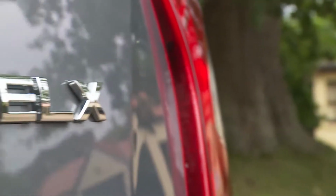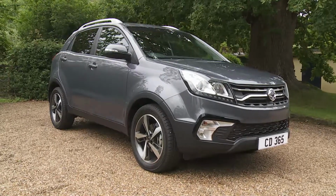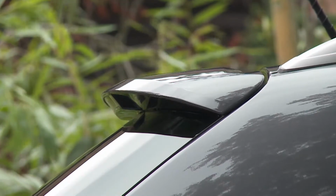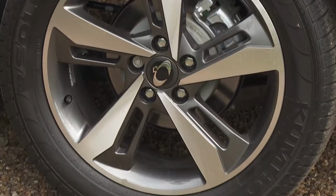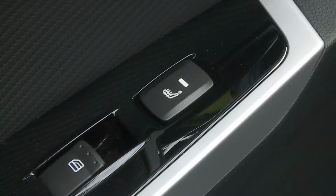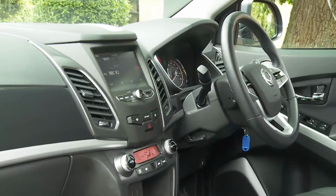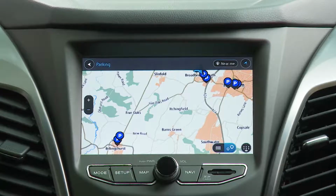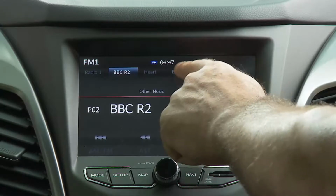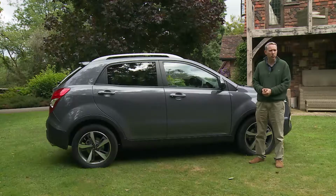Opt for this flagship ELX 4x4 variant and that kit tally grows substantially. Outside you can expect to find extra chrome detailing, privacy glass, rear parking sensors, power folding mirrors, a rear spoiler with a high mounted LED stoplight and lovely 18-inch diamond cut alloy wheels. Inside you get leather seats that are electrically powered in the front and heated front and rear, plus there's automatic climate control. A significant infotainment upgrade at this level gives you a 7-inch high-definition colour touchscreen featuring TomTom satellite navigation, a rear-view camera, audio streaming for smart devices and the usual audio and phone functions. Only a DAB tuner is notable by its absence, though you can add that as a dealer fit extra.